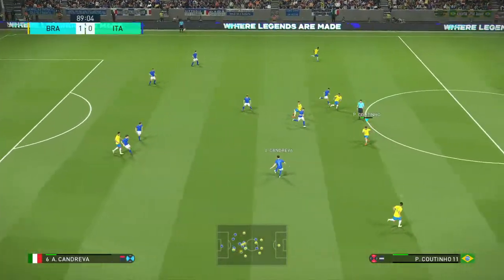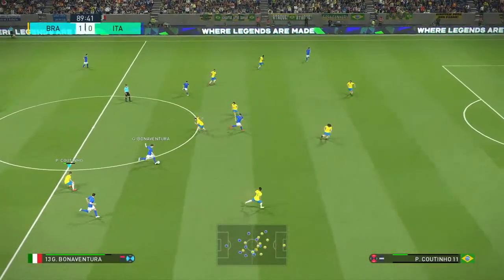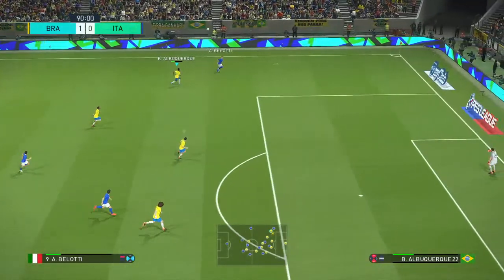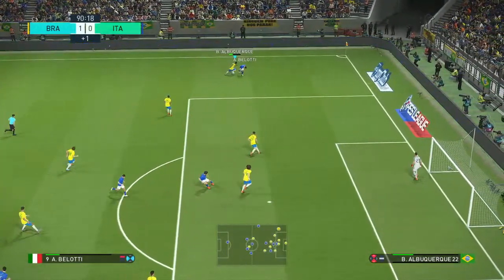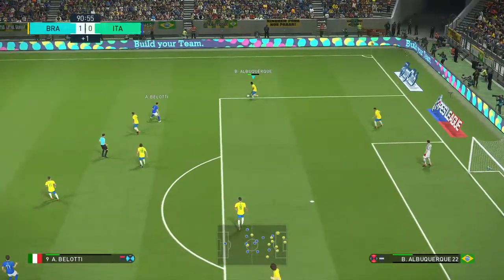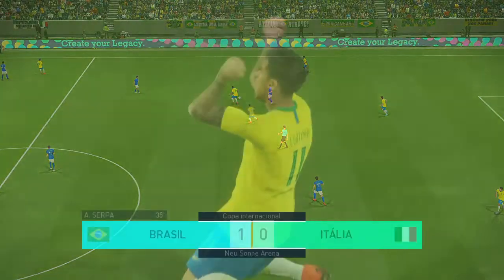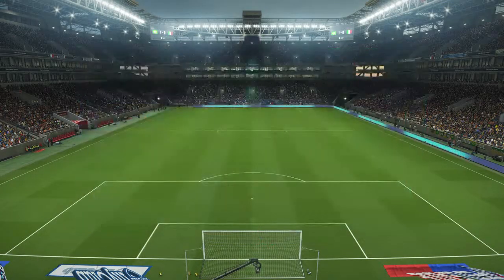Oh, well intercepted, really alert to the danger. Bonaventura spreads it wide. Belotti. Referee looks at his watch and blows his whistle. Brazil have made it. Progress to the knockout stage.